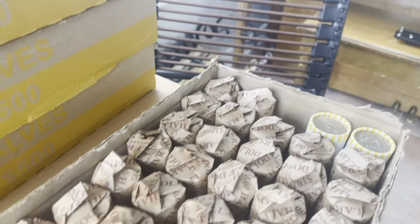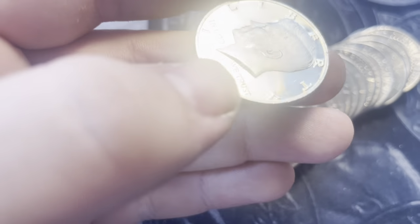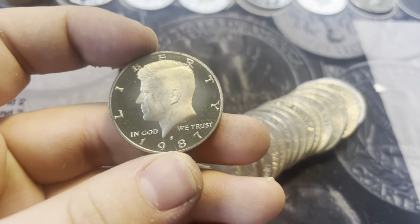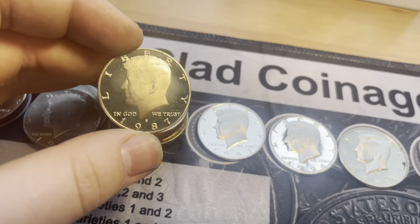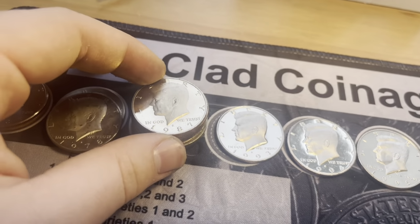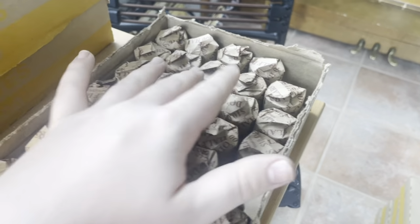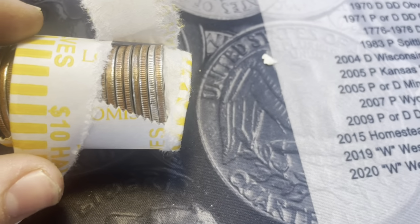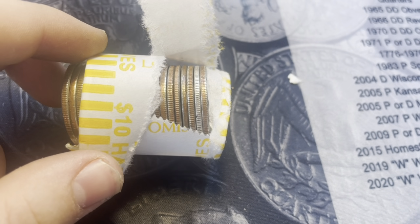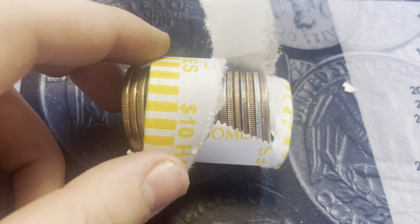Well, next roll. And yes, we are. Another proof, and this one is another 1987. This one is in spectacular shape, besides a little bit of haziness in the middle. Guys, we are on the last roll, and I was just about ready to film the wrap-up. And I unwrapped the roll, and we have discovered an old silver edge. I have not seen one of these in a while.